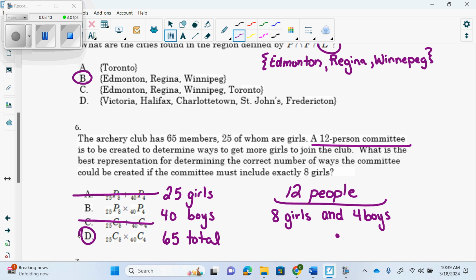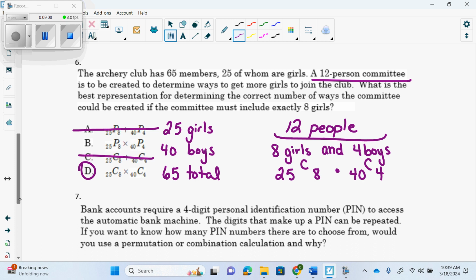Okay? So girls, there are 25, C8, and 40, C4. Which matches D. But in this one, you could have just used reasoning of ands and ors to even knock yourself down to 50-50. Right?